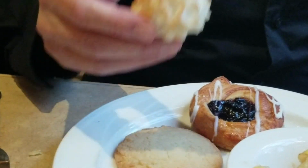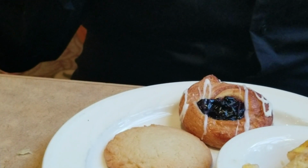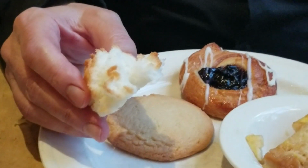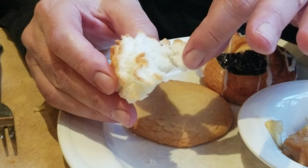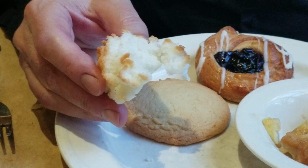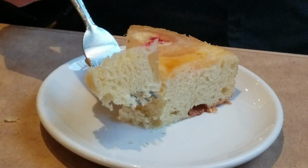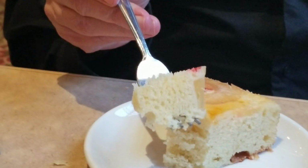Finally, it's time for the desserts. The macaroon is very good, full of flavor. Whoever made these knew what they were doing. It's Jewish deli good, moist inside, and very vanilla-ish and almost creamy. Pineapple upside down cake was not the worst I've ever had, but for sure, not very memorable.